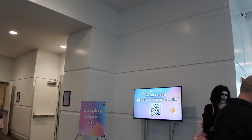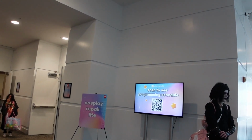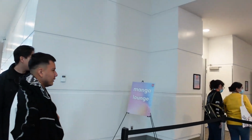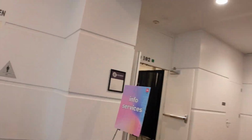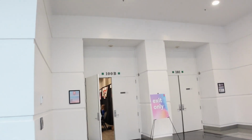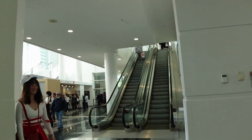So here it is. There are two things that they have: Cosplay Repair and J Fashion Swap Meet. And the third one I forgot is a manga lounge, which all of them are currently waiting in line. Here's another room, which is only available here for the info service. I wonder what this place leads to at the moment. And here are some of the extra rooms that they have, as well as the upstairs.